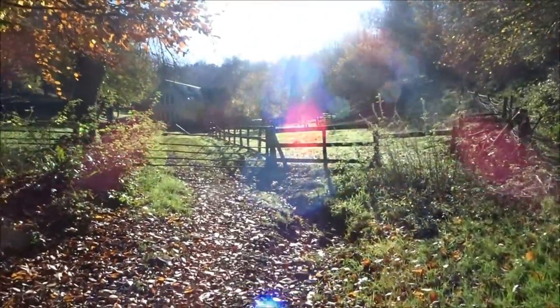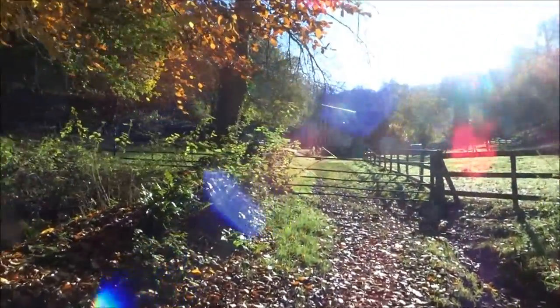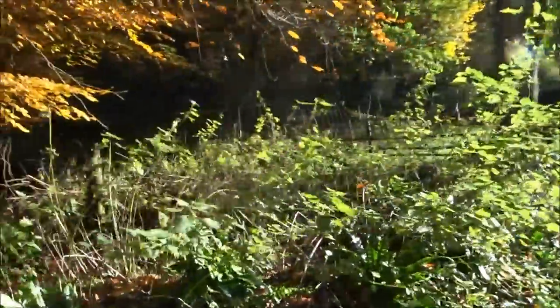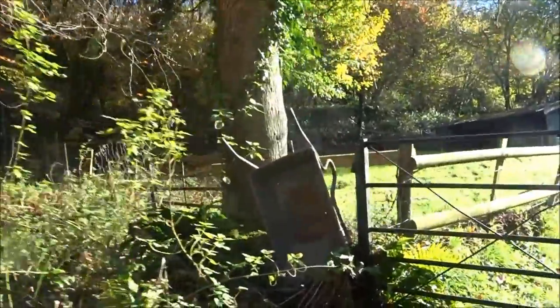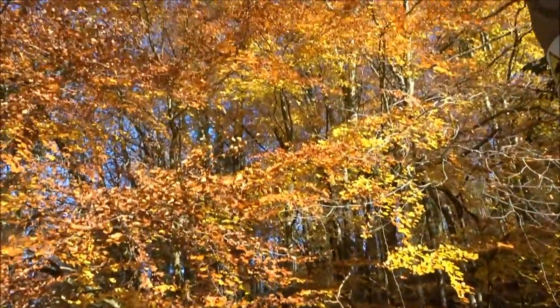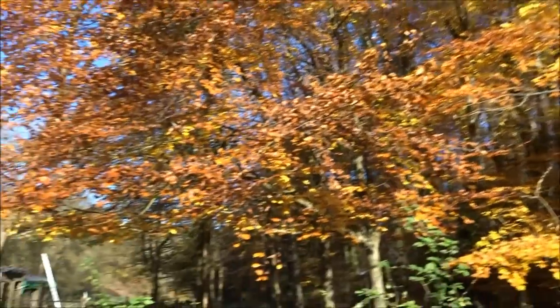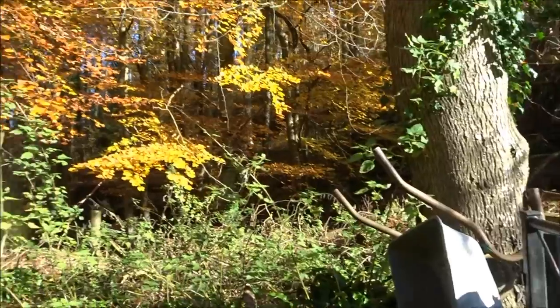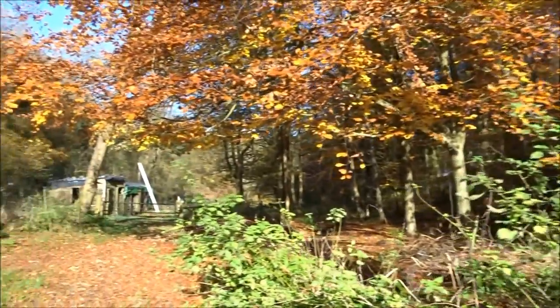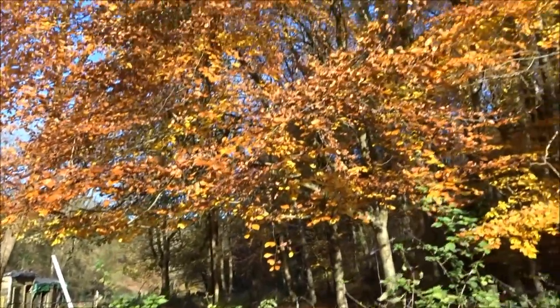Not sure if we can go through here or not. I used to go through here. Look at those trees though. A minute, let's just point the camera that way a minute. Look at that. Isn't that beautiful? Can hear the stream. Open out.